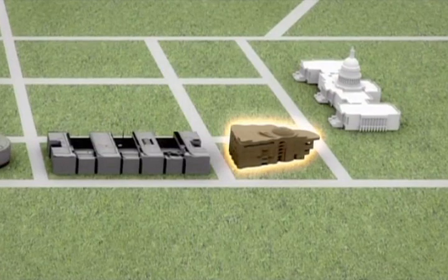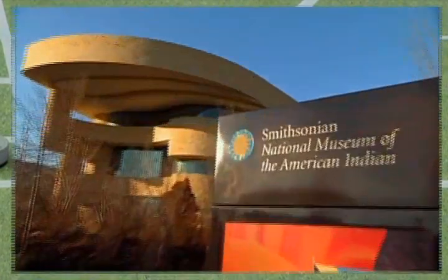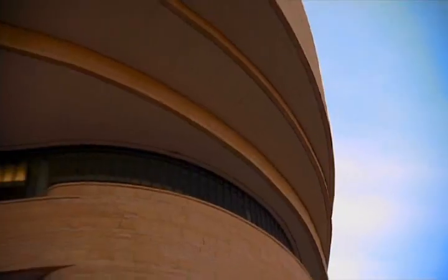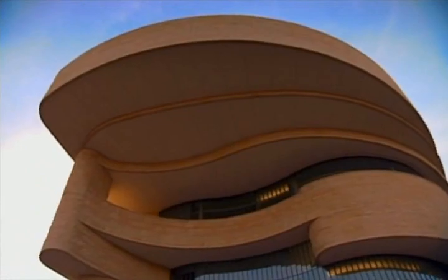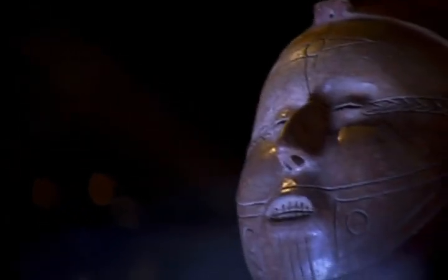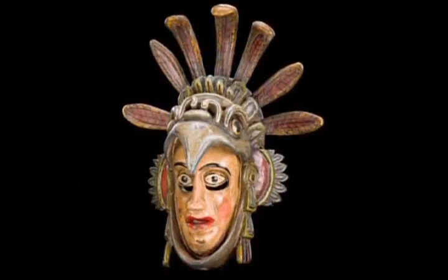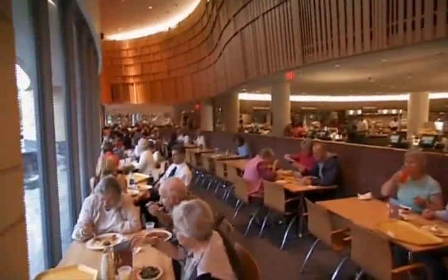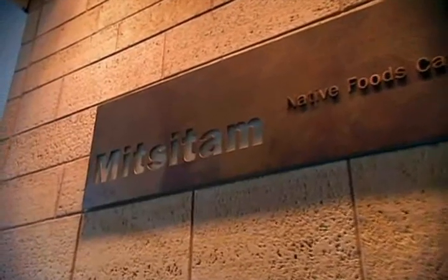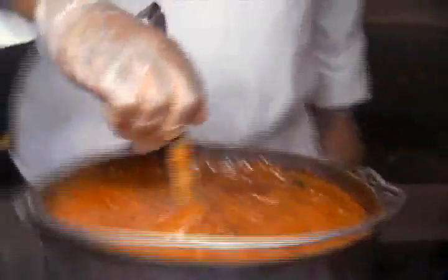The newest addition to the Smithsonian is the National Museum of the American Indian. Its design was inspired by natural rock formations in the American West. The collection here is a window on the world before and after Columbus. It also has one of the best cafeterias in Washington, D.C. It offers dishes from native peoples across the continent.